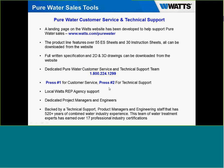And it could be as simple as, hey, I have this application, I have no idea what water treatment's required, or you might have a particular question on a certain RO system or softener. They can help you with sizing. They can help you with the application. Once again, we don't need you guys to be experts in water treatment. Just bring those opportunities to the table. And between myself as a product specialist and manager, my tech team, my engineers will be able to help you configure whatever water treatment is required for your job and the water quality that's desired.